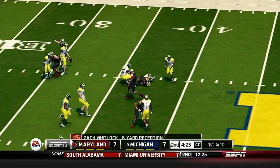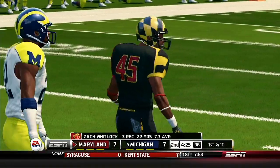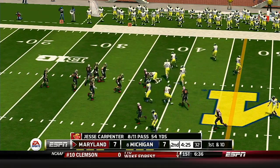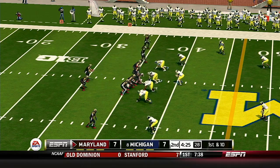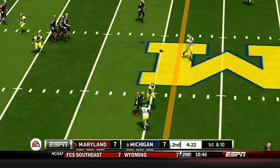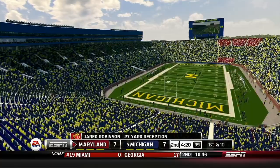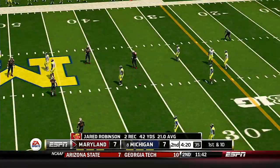Passes it to the middle of the field. Brought down right around the 36-yard line. That makes it first and 10. Throws this one out to the right. He's at the 40. And that's his receiver who's wide open. First down.